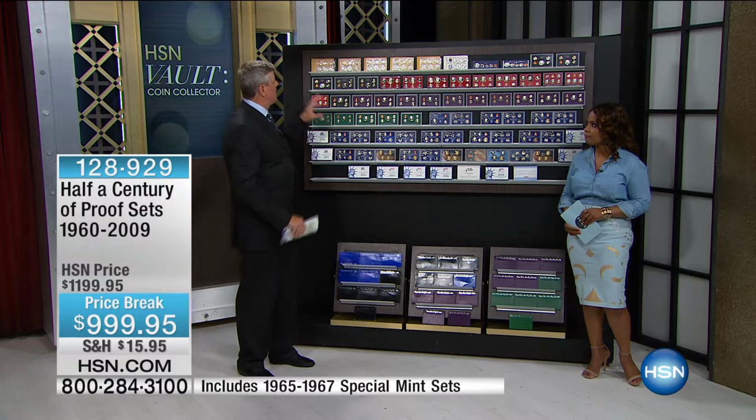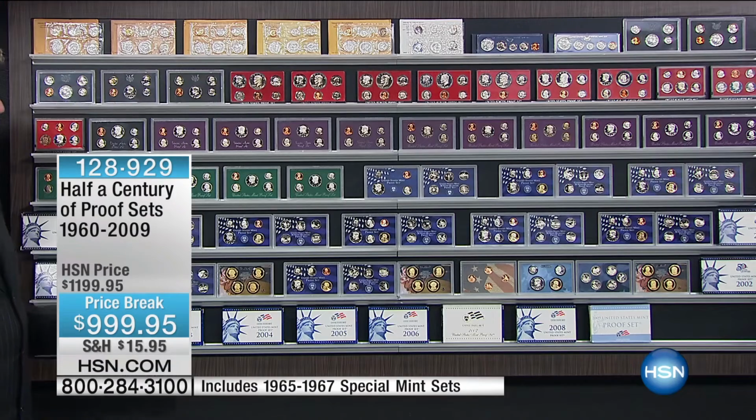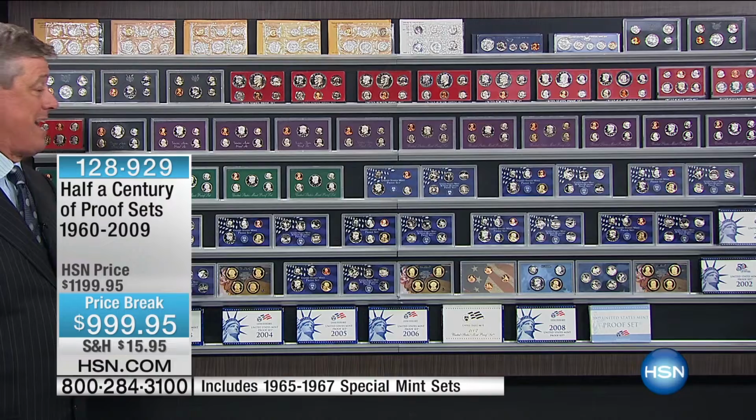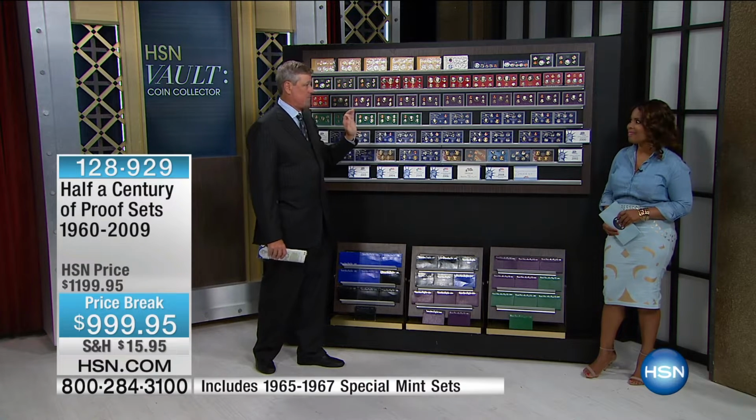I'm going to give you 50 sold out limited edition United States government issued proof sets. 50. Not for $45 a set or $30 a set, for less than $20 a set.